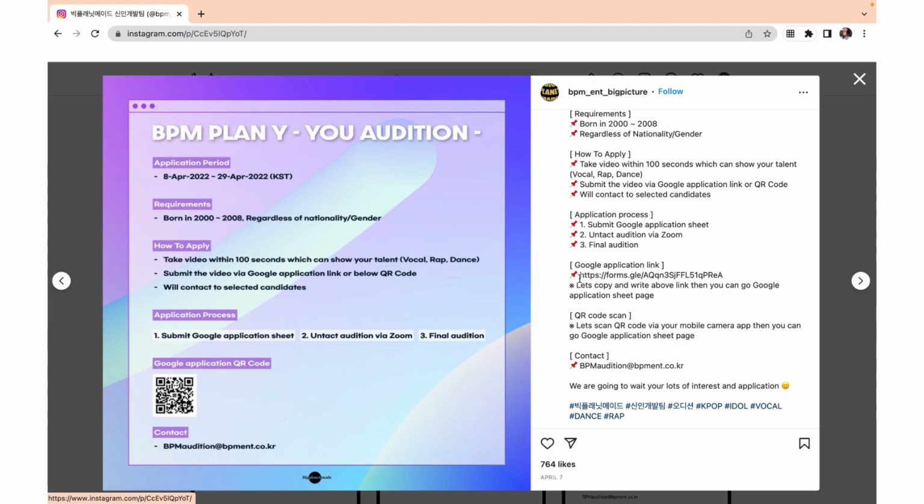And so the application link is linked down below. You can use a QR code if you're on your phone, but I'm just going to copy and paste it right now. And so you can submit it, and then they'll contact selected candidates depending on what you put in there, like if it's your phone number or your email. They'll also contact you, untact? What is that? Anyway, via Zoom.